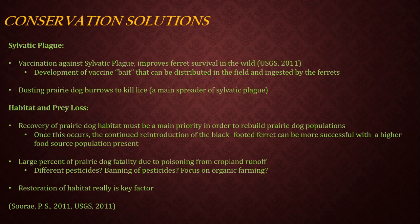The main thing is that it's going to have to be a restoration of the habitat, and that's the key factor. And that is really what's going to change whether or not those 4 little populations of the black-footed ferret are going to be successful in spreading back to their original range, all the way from Canada to Mexico. And that's really what the key factor is. It's almost more save the prairie dog and you will save the ferret.